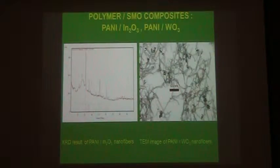Now, the same XRD result. We have XRD of this composite material, and when we examine these two materials separately, the locations of these two peaks coincide. This is the best evidence that indium trioxide is present in this composite.